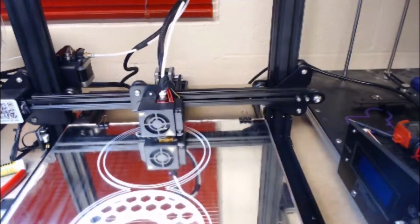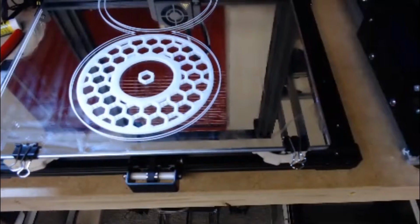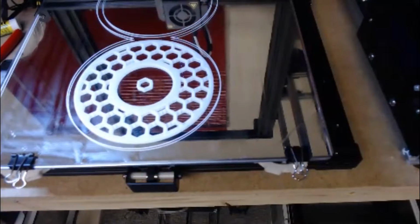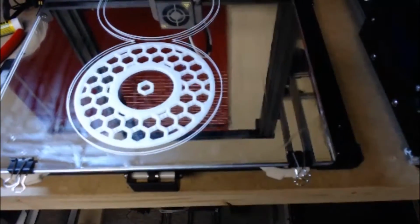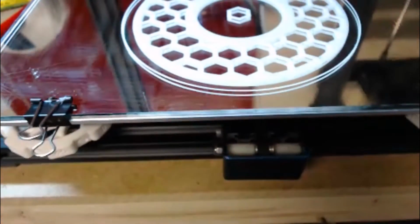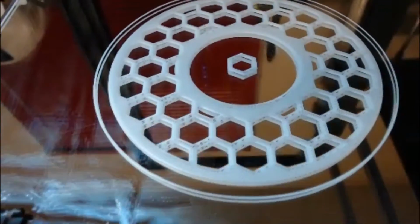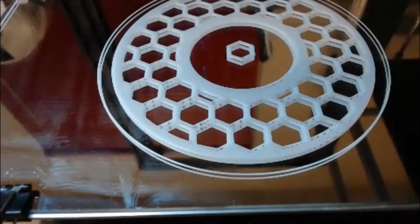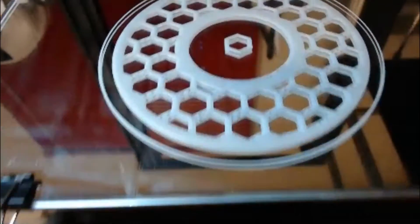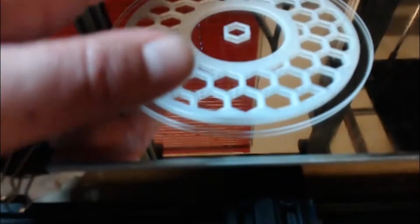But yeah, if you look down on this layer, which I can't see what I'm looking at here, the camera resolution is not the best, and I apologize for that. Let me see if I can get you a little closer so you can see what I'm talking about. All right, there you go. You can see gaps between the layers right here where the honeycomb is. Either I'm not hot enough on the hot end with the white filament, or the bed's just a little bit too low.